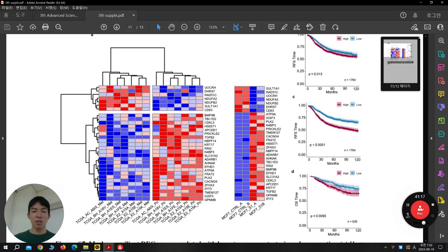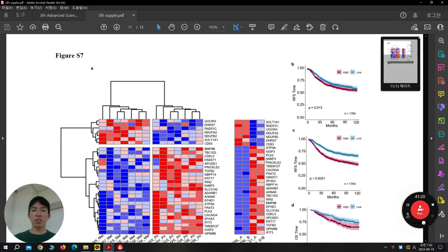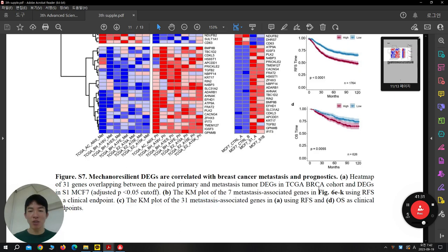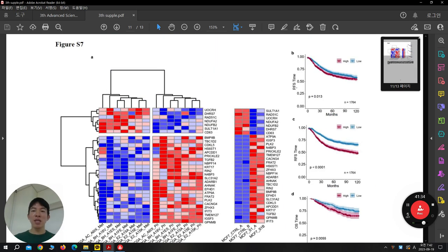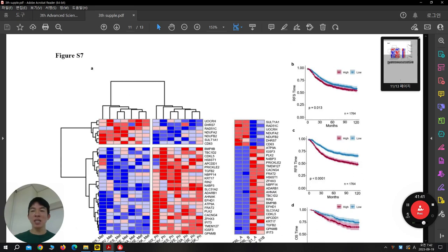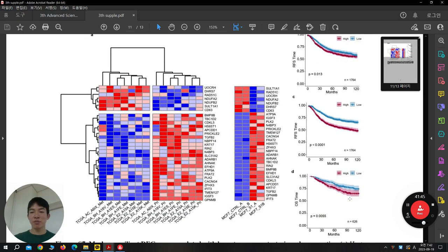And this is their sequencing data. And then when they look at the best gene set, they use these 31 genes for calculating relapse-free survival time and overall survival time. When this gene set is highly expressed, they have lower survival. We can say that this gene set can be used as a marker for prognostic value. In diagnosis, when some tissue highly expresses this gene set, we can say that this tissue can have a more metastatic manner.